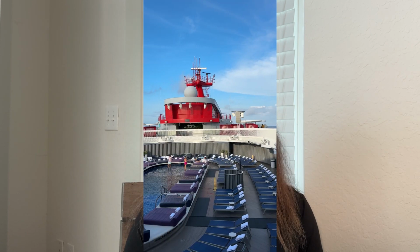Not sure if they had any shows going on during port days, but for sure there were different types of activities like trivia, puzzles, just being able to go and meet other sailors and hang out at the pools and the hot tubs, things like that. So you still have things to do, not as many as when it's a sea day, but there's still things to do for people that don't want to get off the ship.